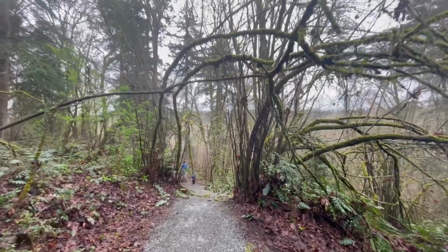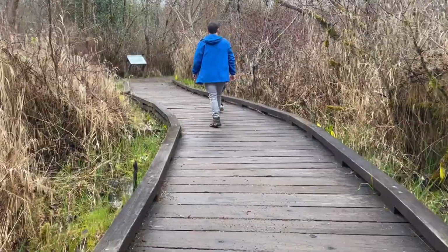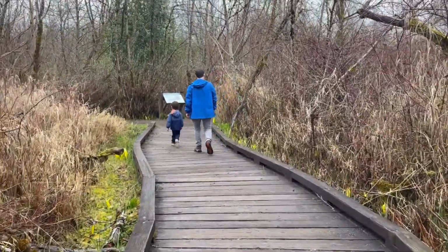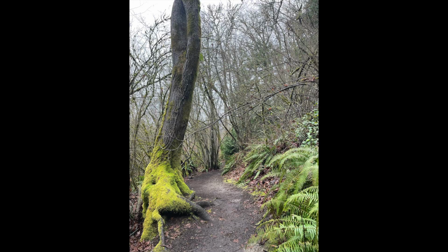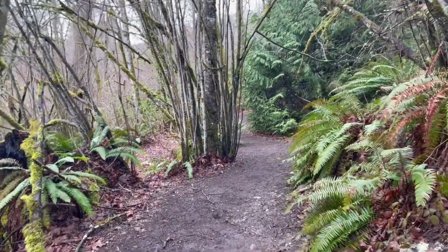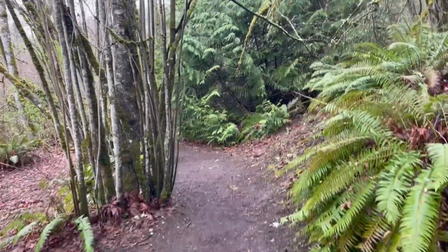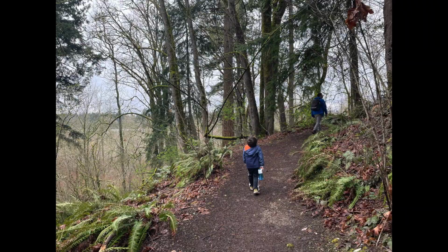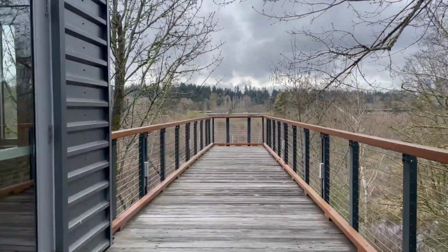So Mercer Slough is a 320-acre wetland surrounded with ferns, shrubs, flowers, and several berries depending on the season. One thing I loved about the Mercer Slough was that there were several tree branches that created arches here and there on the trail. It was amazing to see what nature created. We also stopped by the Environmental Education Center.